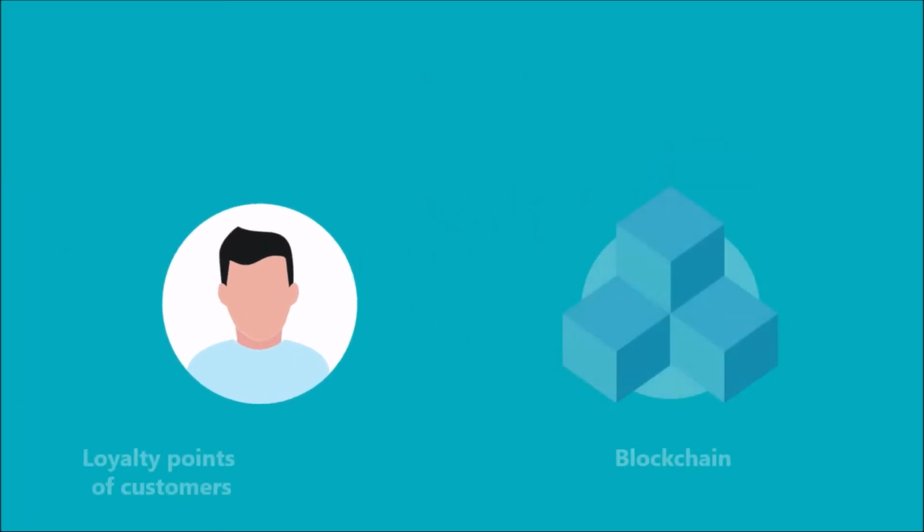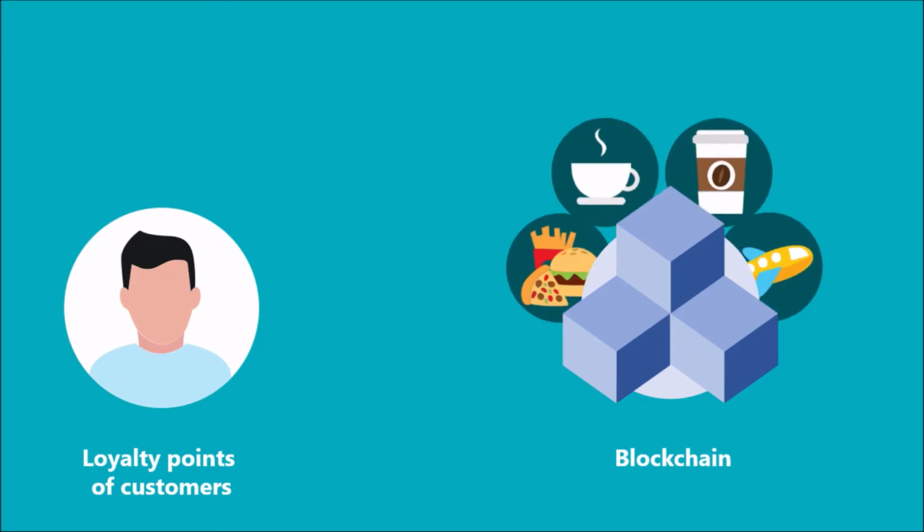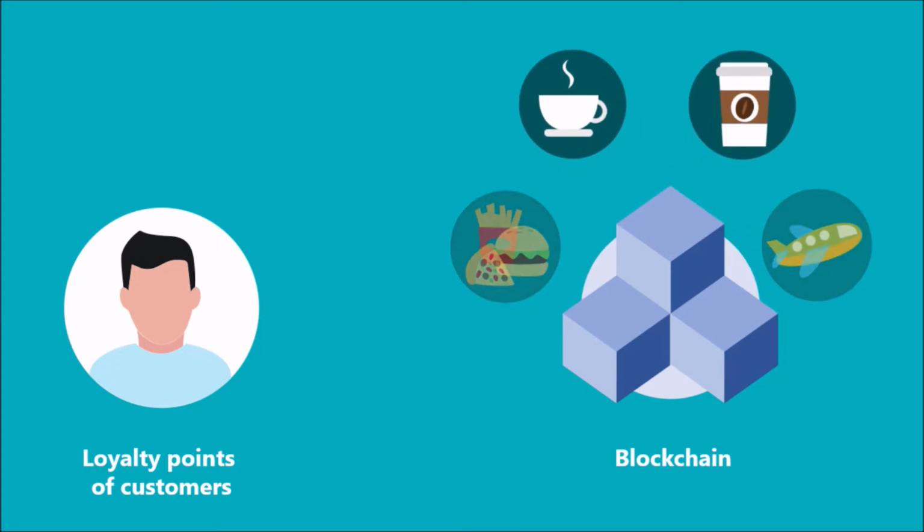Through blockchain technology, the loyalty points or tokens will be stored on the blockchain. This shared ledger technology will allow you to freely redeem, sell or exchange the loyalty token with others. It will also empower you with the provision to use your hotel tokens across other industries. You can use your hotel loyalty tokens in buying your meal, booking an air ticket, or buying a coffee, etc.